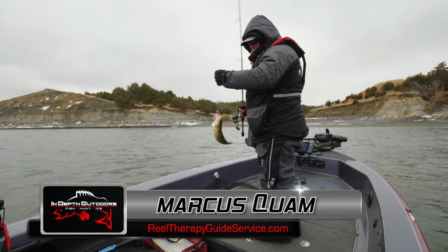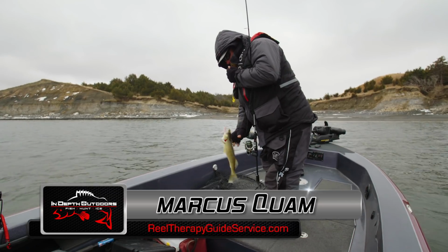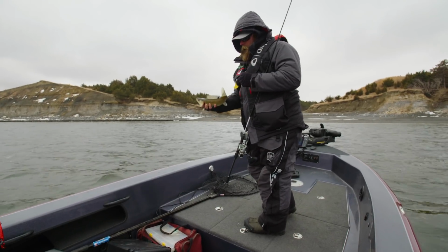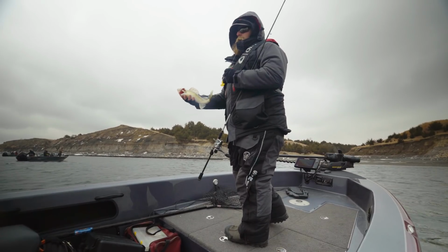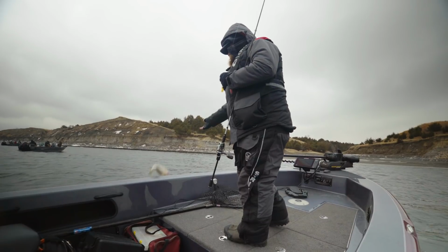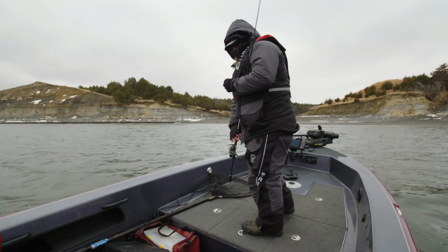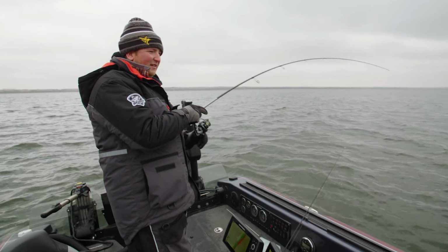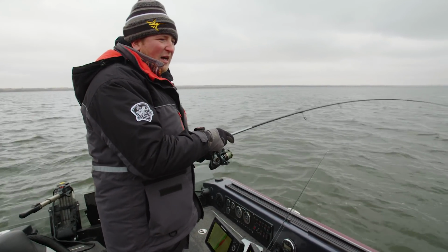Hey, that ain't a bad one. No, another good eater here. Hot skirt, my favorite springtime walleye jig. Want to eat any, Pat? Maybe later on in the day we can box them. Sounds good. There you go. Getting on a pod of them.